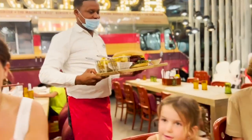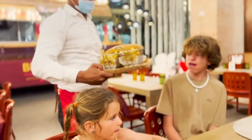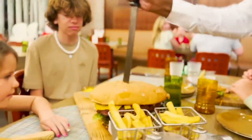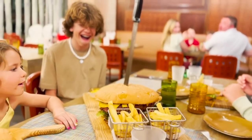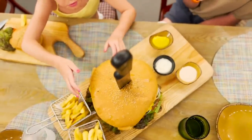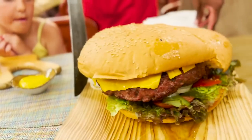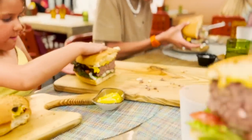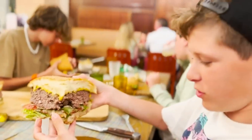Here it comes. Oh my goodness. Now that is a burger, you guys. This is one of the biggest burgers I've ever seen in my whole entire life. Yeah, this is way bigger than the one that I saw. Oh, well, guys, the sheer size of this thing. I can't even put it in my mouth. No, that's a burger.